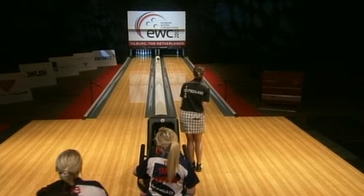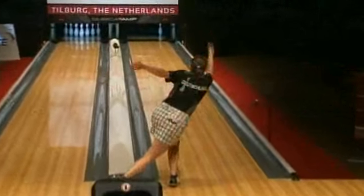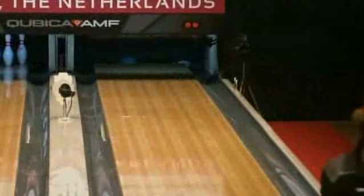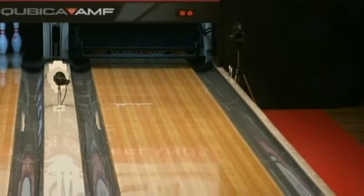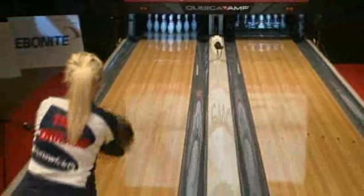We were bowling on the long pattern today. Yes, so both lanes are dressed on the long pattern. This long pattern has been chosen by Team Germany as they were the higher seed going into this final. I don't think England mind.